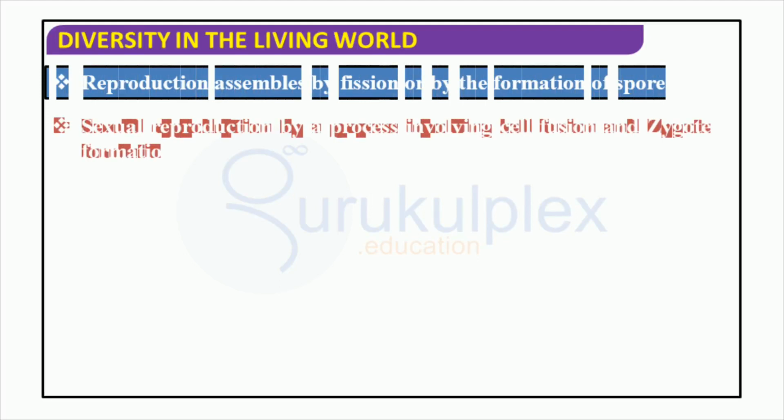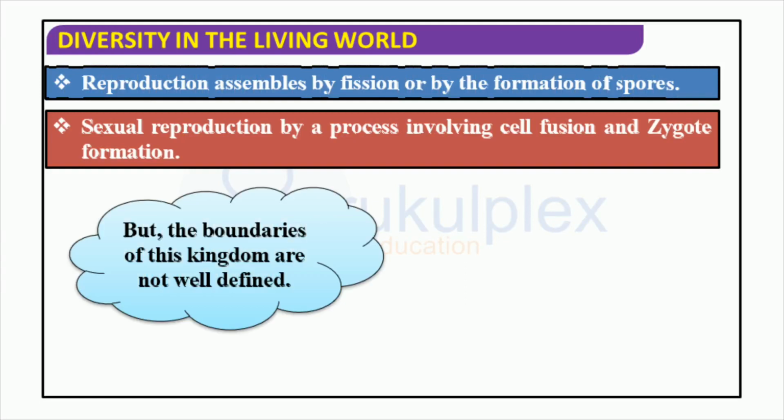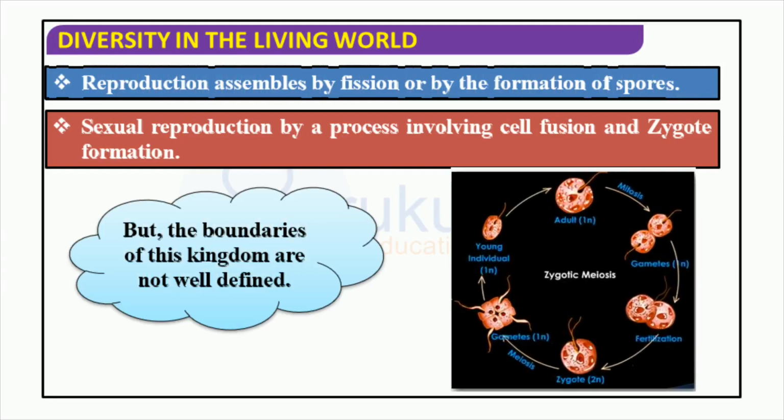This kingdom includes organisms with varying degrees of complexity. Fission and spore formation are the 2 methods used for reproduction, while sexual reproduction is more complex and involves the fusion of cells and the production of a zygote. The boundaries of this kingdom are blurry, making it hard to classify its organisms accurately.